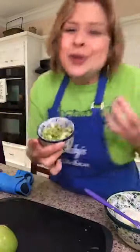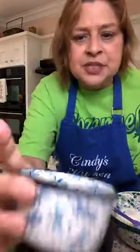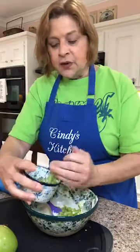So this is just one stalk of celery. You know me, I like everything in little pieces because I like the perfect bite. Every time I take a bite, I want everything the same size. If you want to make them bigger pieces, that's wholly up to you. I've diced it up very small, okay? So a stalk of celery in there.